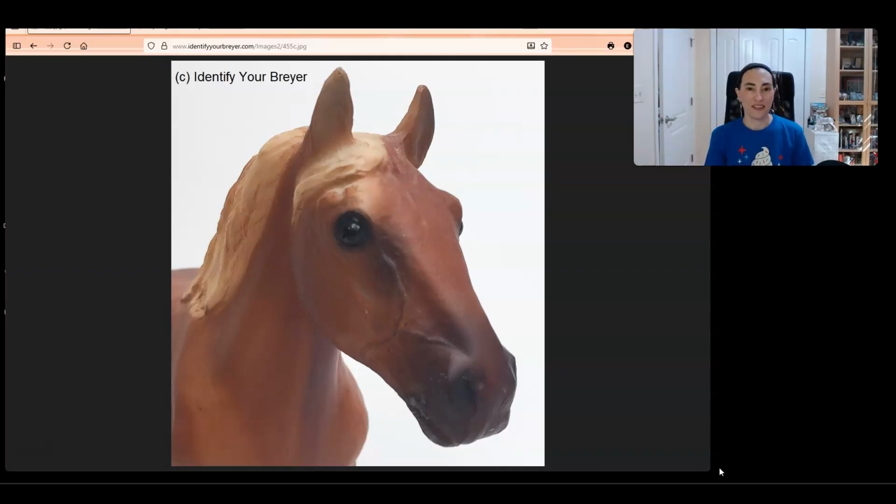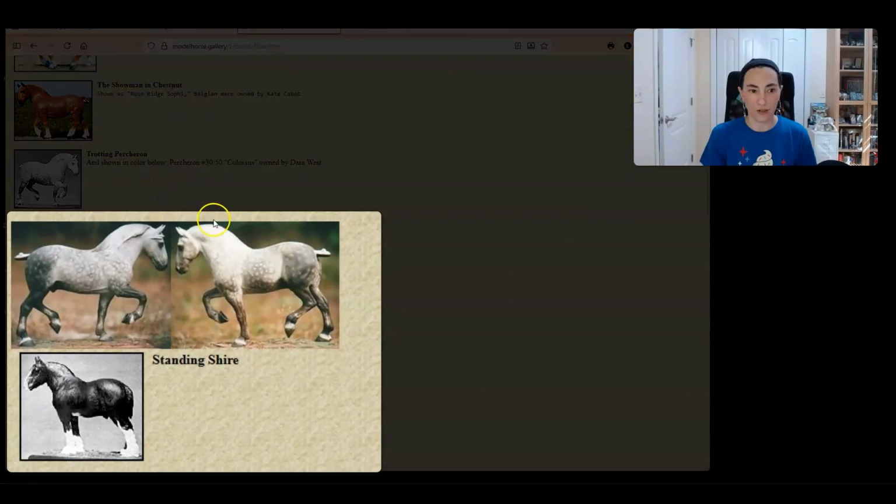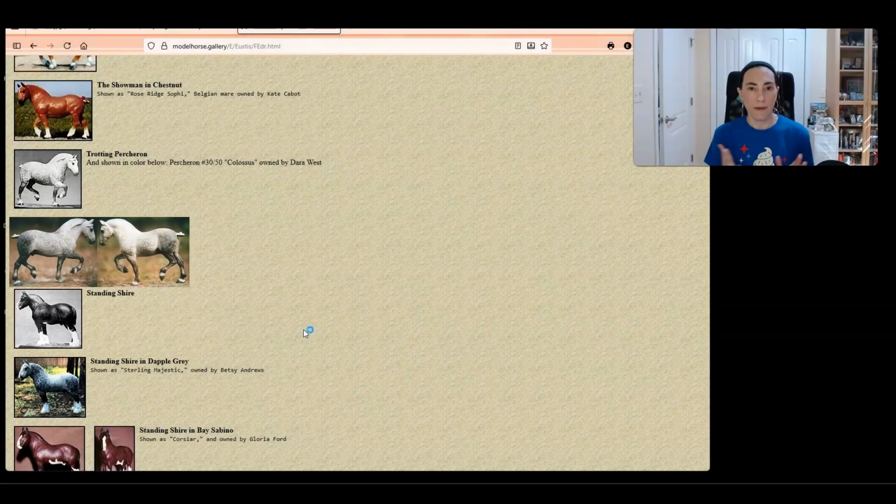And what is interesting is that if you do take the time to look through the model horse gallery, Francis Eustace made some really nice draft models. And this makes sense, especially if he was involved in draft horses in real life. I mean, look at that trotting Percheron, look at that standing Shire. At the same time, and this is not disparaging his obvious talent, you can kind of see the beginning of some of the same issues we see in Roy.